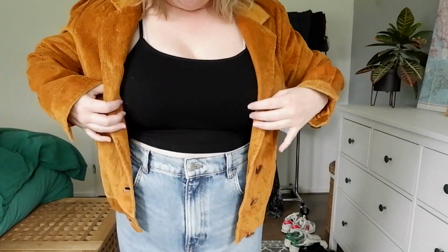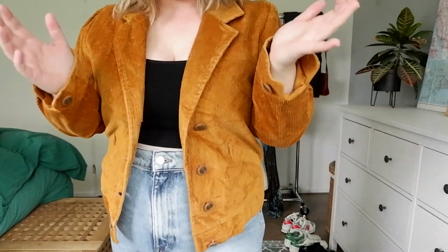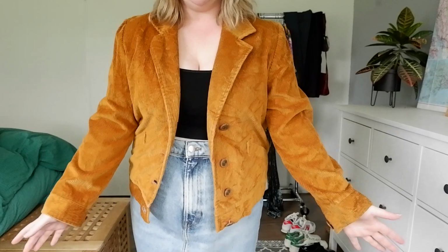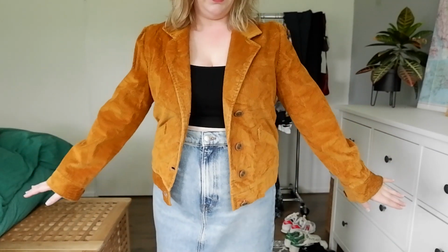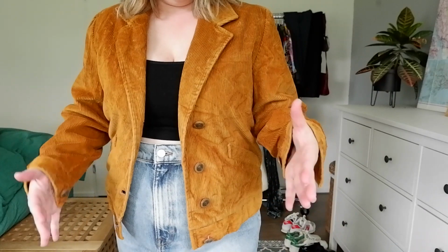This is not really a blazer, it's more like a jacket, but look at that color. I mean, it's mustard yellow corduroy. How could I say no to that? Like this with jeans is just great. I can wear it as a blazer indoors, but for the spring, summer season, I can actually wear it as an outdoors piece as well. It just works really well.